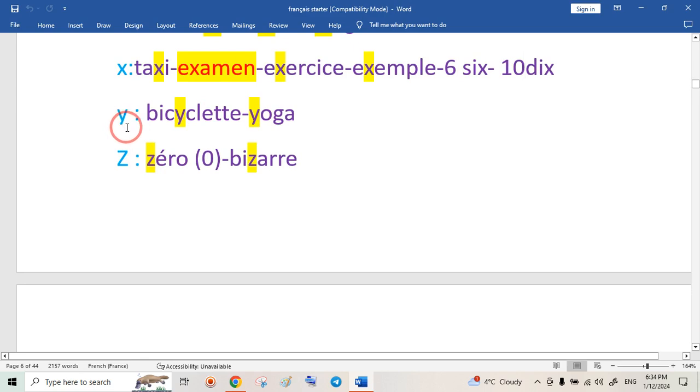After that, we have the letter Y. The letter Y is pronounced in words like bicyclette. You know why we don't pronounce this? Because whenever we have E at the end of the word and there is no accent on it, it is not pronounced. We pronounce this E because it has two consonants after. And after that, we have the pronunciation of this Y, that is I. Bicyclette, bicycle. Yoga.